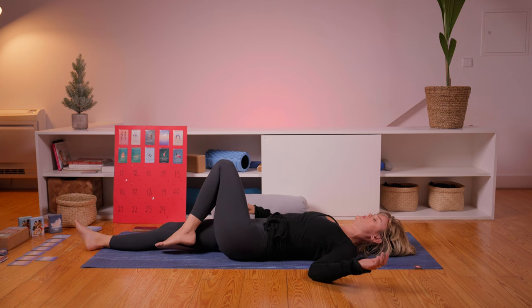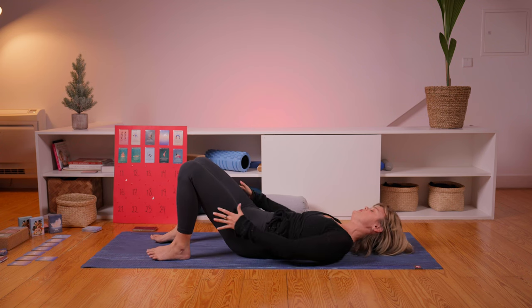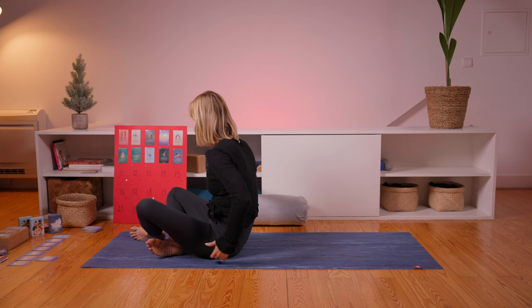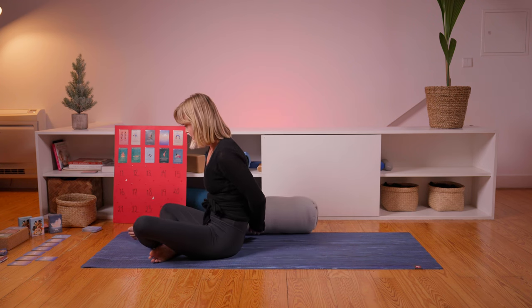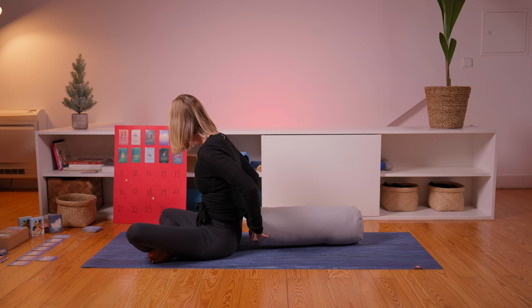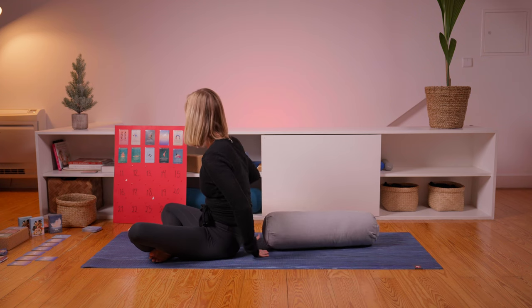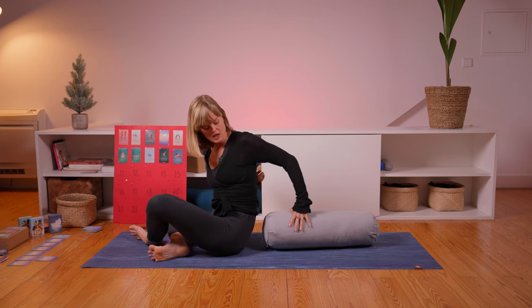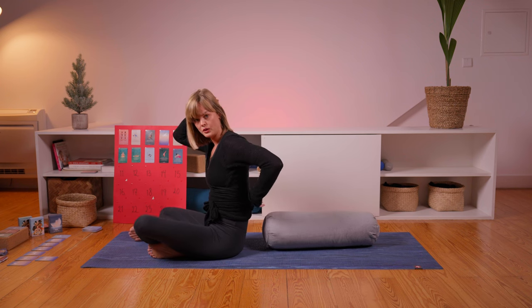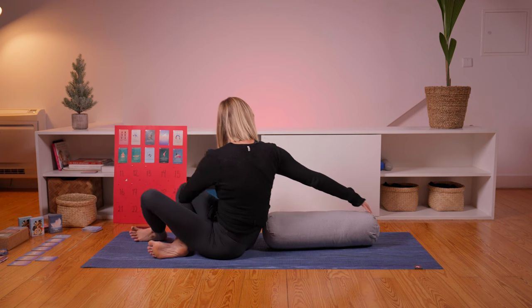Now release, coming slowly to both feet on the mat. We're gonna help ourselves slowly up. And then we're gonna get our bolster or whatever you find comfortable. You can build up with blocks, having one block underneath here and then another one under your head. Whatever feels comfortable for you.